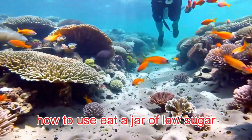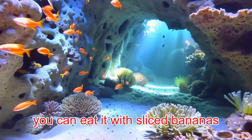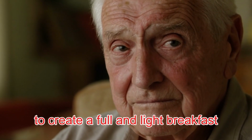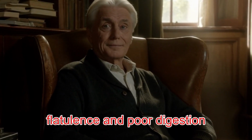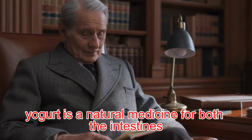How to use: eat a jar of low-sugar or sugar-free yogurt every morning. You can eat it with sliced bananas, oats, walnuts, or a few slices of avocado to create a full and light breakfast. The elderly often have bloating, flatulence, and poor digestion. Yogurt is a natural medicine for both the intestines and joints.